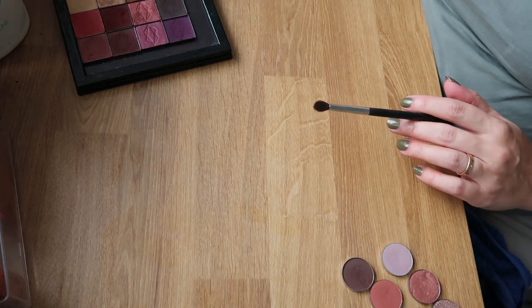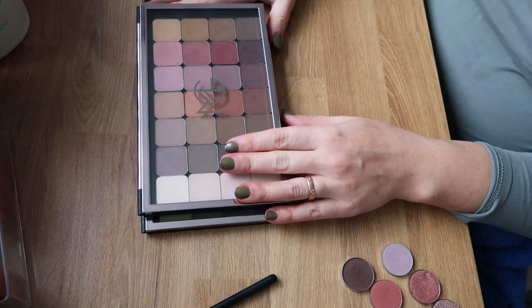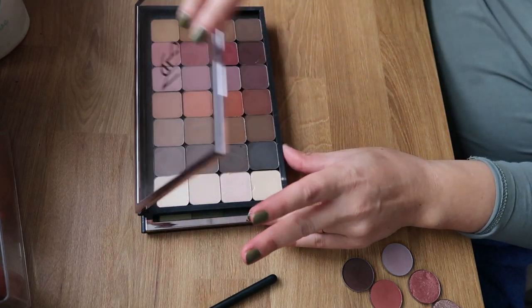Now we can put all of the neutrals in one, probably, which is really great. I have a small parenthesis to make about these Makeup Geek palettes.